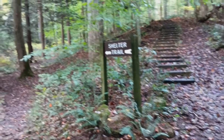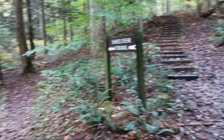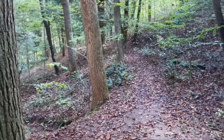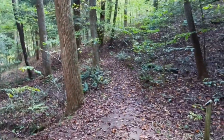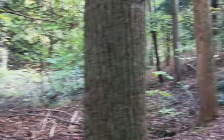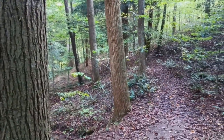What this is, I just looked at the map so I can get an idea. This is like a figure eight. These two here are a loop. If I go that way, I'm gonna come out that way. If I go that way, I'm gonna come out that way. And then they meet right here. These two are a loop. We come out that way, that way, that way, and that way will both take us back to the parking lot or the nature center.